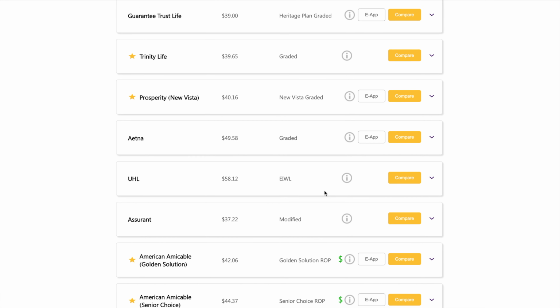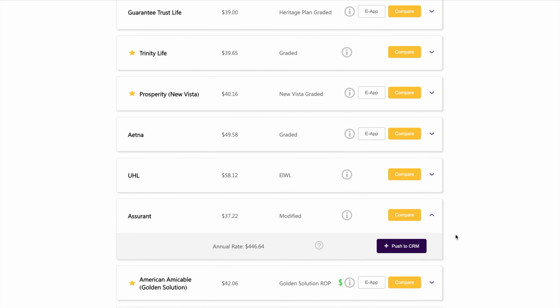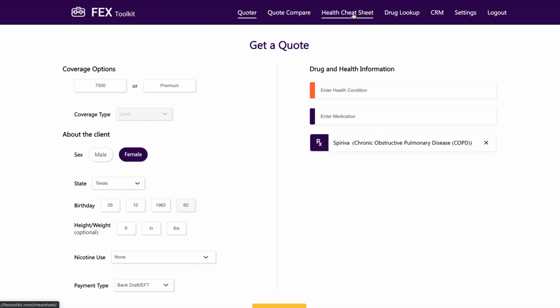So if we scroll down to Assurant, Assurant is modified if the medication is first filled, or in plain English, if the condition was diagnosed in the last 3 years. Now, if they've had any hospitalizations or changes in meds, this can be affected, but generally, if they've had COPD and it's been stable for at least the past 3 years, it could go level, which is an interesting thing to keep in mind, because there's not too many companies where you can get the equivalent of a preferred level rating for COPD.